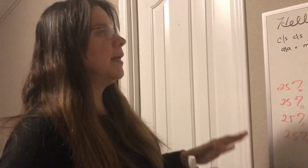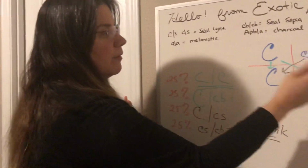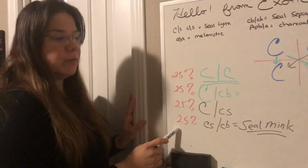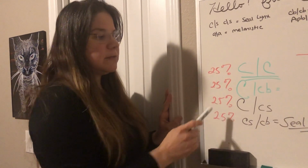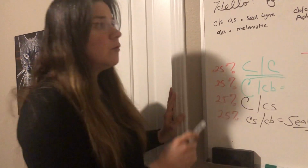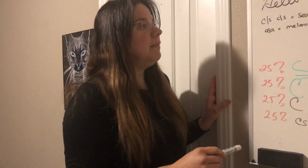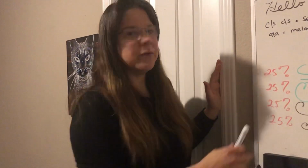So you can do this with all types of coloration. So when you end up getting the coat color DNA test, you can take your male and your female, make a chart like this, and you will know what the percentage chances are and what type of kittens you could produce from that mating. So I hope this is helping everybody out there, all the newbies out there, and then maybe even some of us older breeders that maybe we're not very familiar with the genetics.